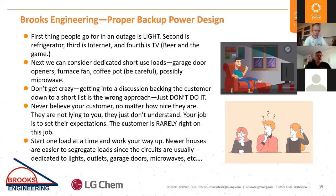Nicholas says, don't get crazy. Getting into a discussion, backing the customer down from a long list to a short list is the wrong approach. You've got to do it the other way around. Don't back people down. You've got to start from, okay, if you had nothing else, lights. Let's start with lights. Then if you had lights and you could do something else, what would be your next thing that you would pick? We go up the list rather than down the list, because if you try to back people down, you're always going to be fighting them on what they can and can't have, and it gets into a negative discussion. You don't want a negative discussion on this issue.